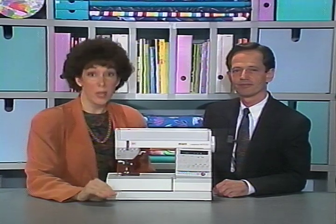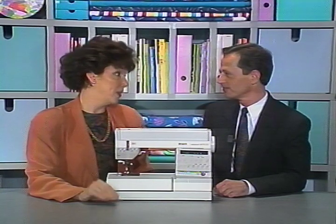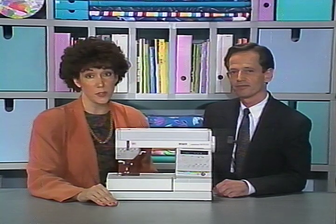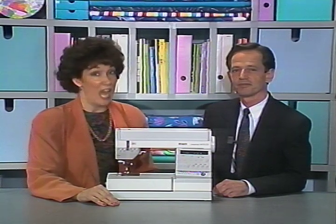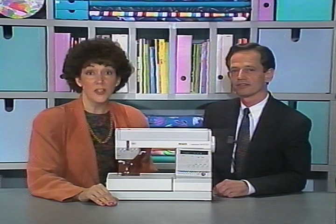It's a good idea to write your code down or use something easy to remember. I forgot my code once and I was in a total panic, but I finally solved it. I took the batteries out of my machine for about 2 hours. And the machine forgot my code, but it also forgot my memories. I had to start over from scratch. I won't forget my code again. But let's move on to dual feed and utility stitching.